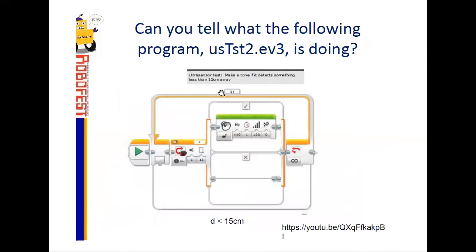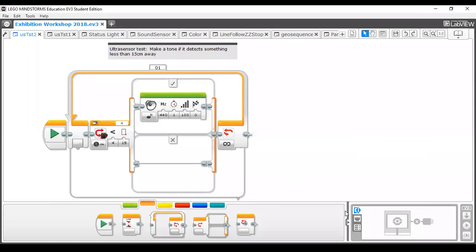All right, this is the first program. It uses the ultrasonic sensor to sense something in front of it and play a sound. I'm going to share with you the program in the EV3 language. This file is available on the robofest.net website under Tech Resources. But I encourage you to create these blocks yourself using the palette below.